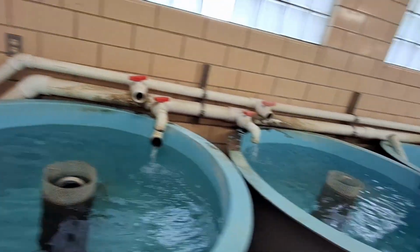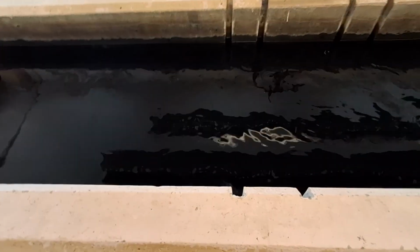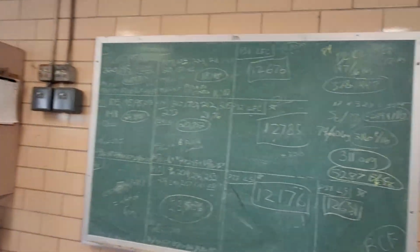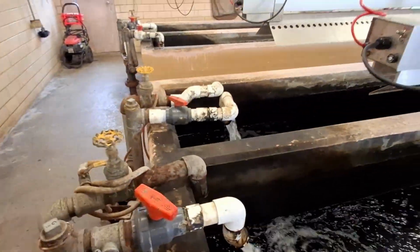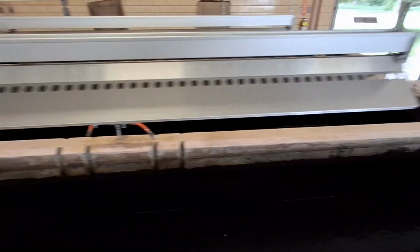Can't see him really. What's in here? Rainbow trout. These are little baby trout. There's thousands of them. I don't know if you can see them. Probably millions. They're small. These are all trout now, huh? Yep, all rainbow trout.